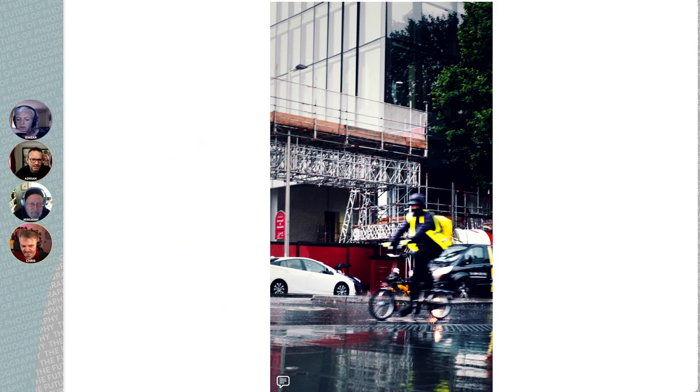So this is my edit. This is again shot on the same day, but by the end of the day, as I was walking back towards the railway station, I got caught in an absolute torrential downpour as I was crossing a bridge. So for those of you that know London, when you're on a bridge, there's no escaping the weather.